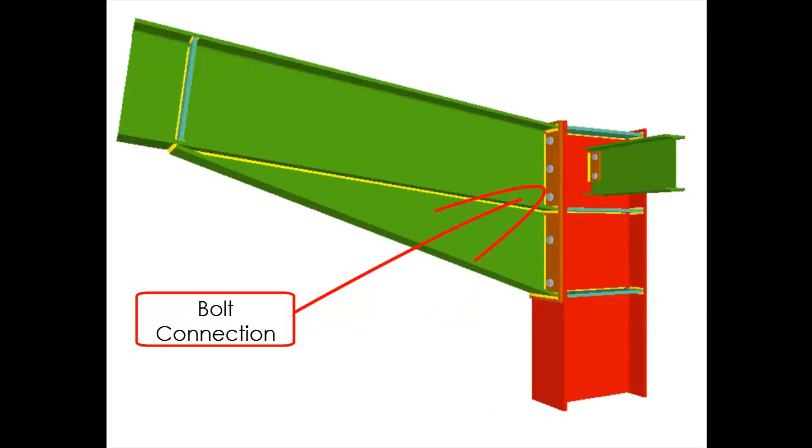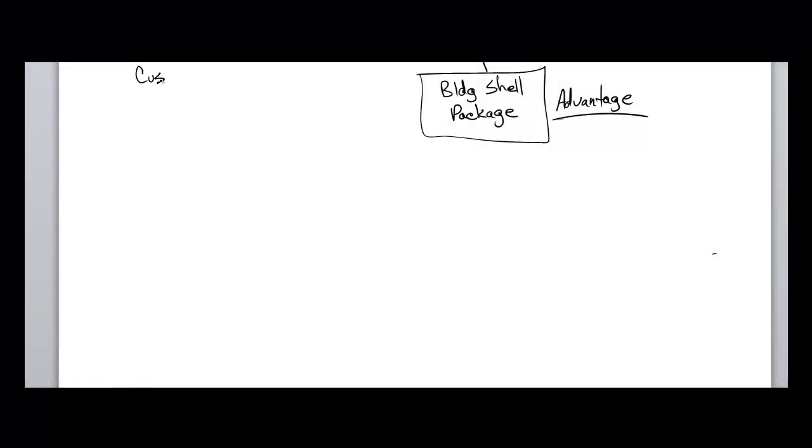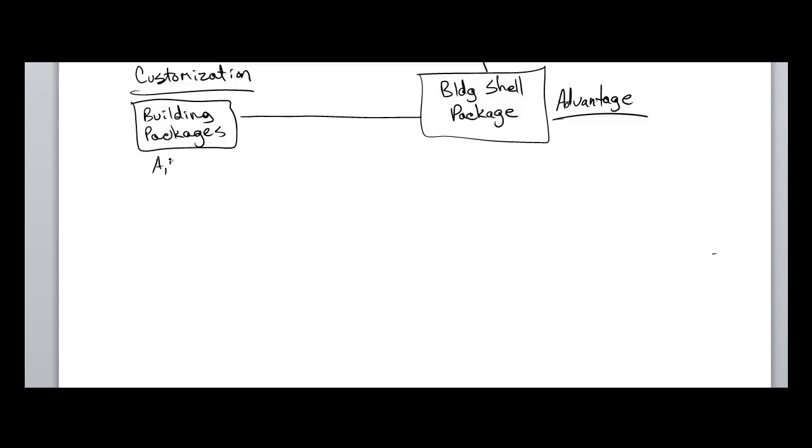Now, there is a downside though. All this design efficiency does produce a negative byproduct. These buildings lack flexibility for customization. Now, this isn't to say that they can't be customized, but the more a pre-engineered building is customized, the less cost-effective it becomes. You can think of this kind of like buying a car.